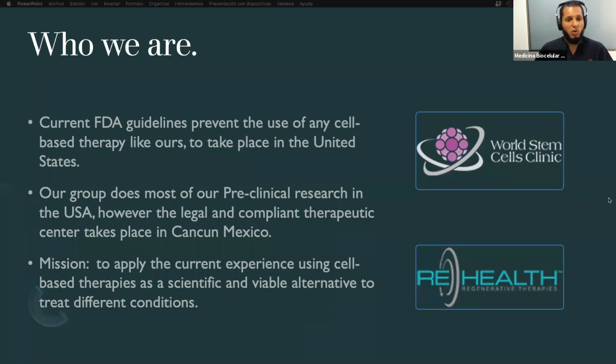So, what is the reason why we are based here in Mexico? The nature of medical tourism. And I'd like to clarify that it's not because it's cheaper, or because it's legal or illegal or anything like that. It's basically because of FDA regulations. Currently, the FDA guidelines prevent the use of any cell-based or cell-derived therapy in the way we provide it to our patients.